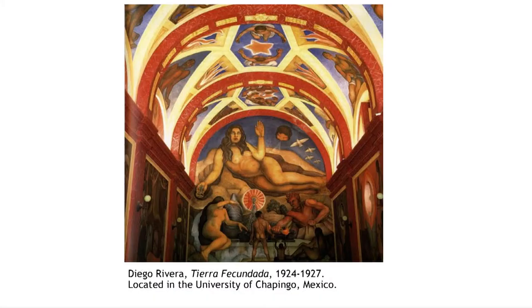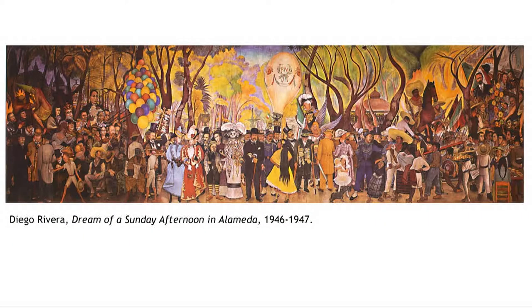Now, here is Chapingo, which is a chapel, a former church, turned into a kind of a chapel for the celebration of fecundity, of agricultural fecundity. This is the dream of an afternoon in the Parque Alameda. This is a great, again, mural of his, long, horizontal, and in it you see all the characters of Mexican art, including Jose Guadalupe Posada, Frida Kahlo, et cetera. Now, this is a different kind of muralism, but it is all of a piece.